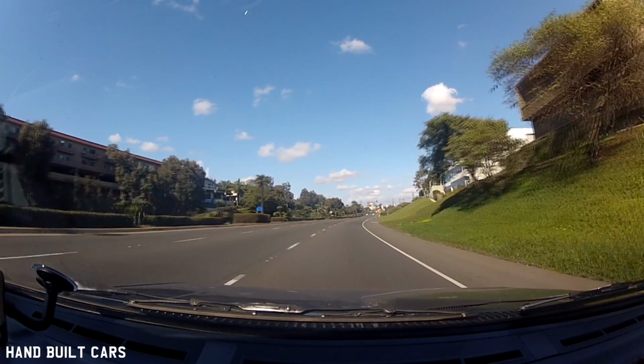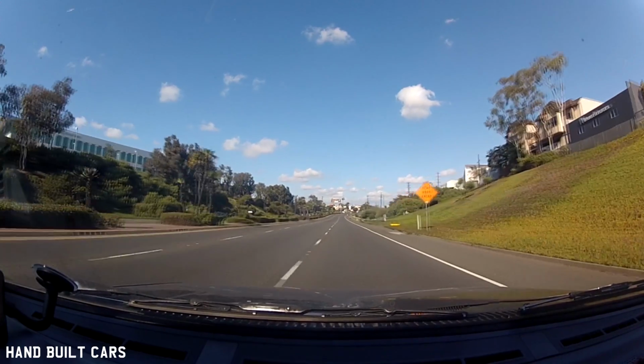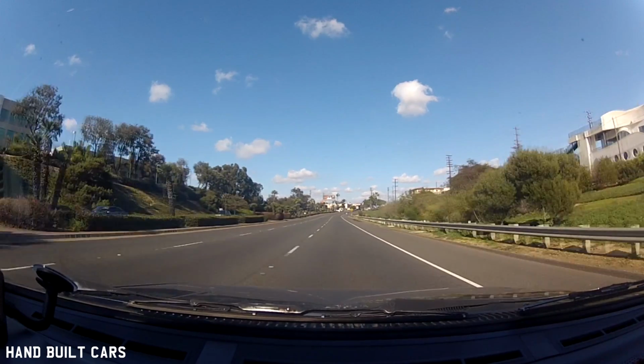And by the way, this is a Nissan Sentra 1984, Nissan Datsun Sentra 1984. So yeah, it's quite a cool car that I miss. But let's talk about something else.